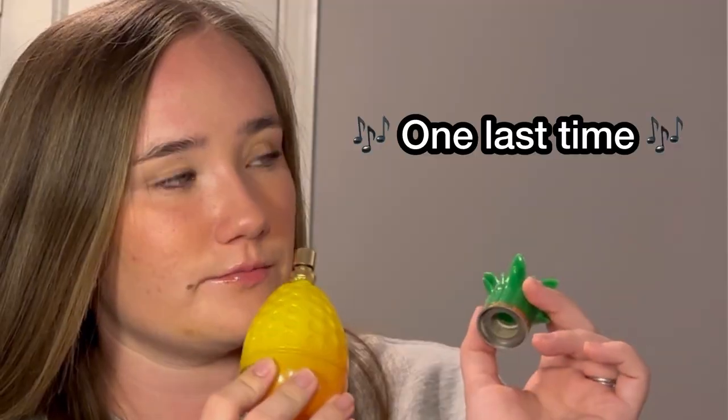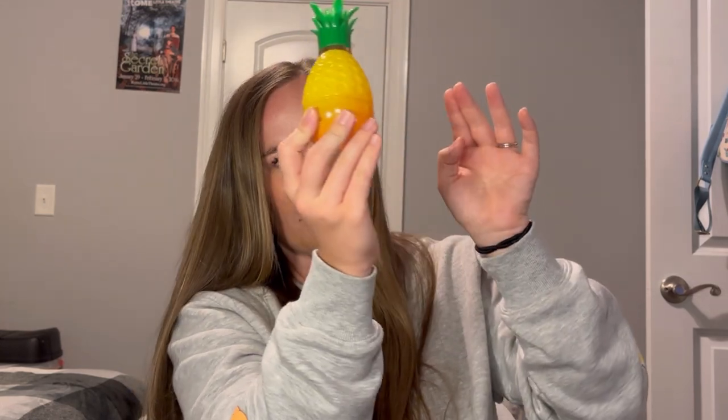So this doesn't smell just like a pineapple. The other one smells just like strawberry soda. This one, though, smells like a perfume. It might seem a little kiddish to some people, I will say that, but I think it's very playful. I don't know how to show you how much is in here. I think it's about this much, and I've had this for forever.